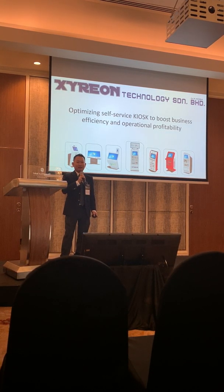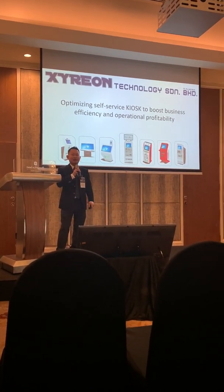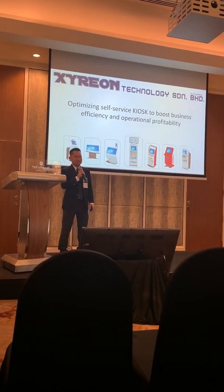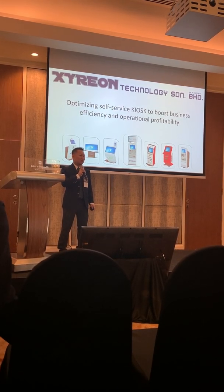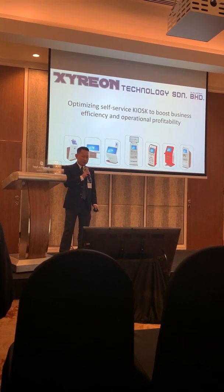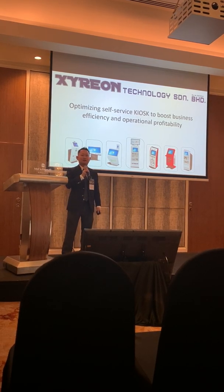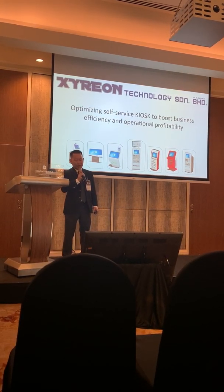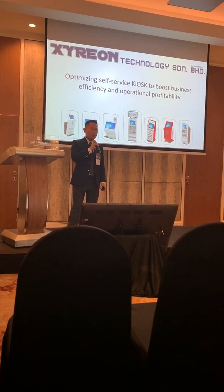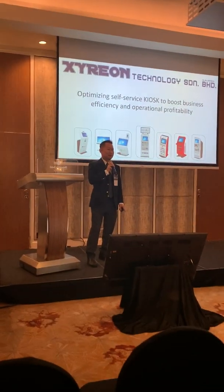Theoretically, I think all of us know what a self-service kiosk is. When you walk around the booth, you can notice that we have an all-in-one hybrid kiosk which can do many things in a single kiosk. These photos show the kiosks we have deployed throughout the years. Our advantage in kiosk manufacturing is that all of the kiosks are locally designed by our company.